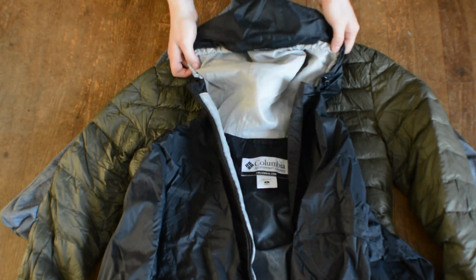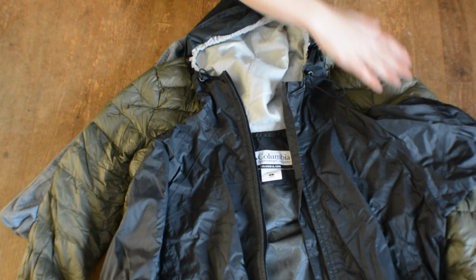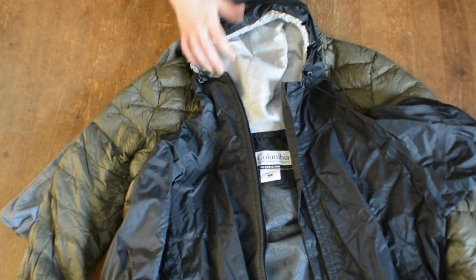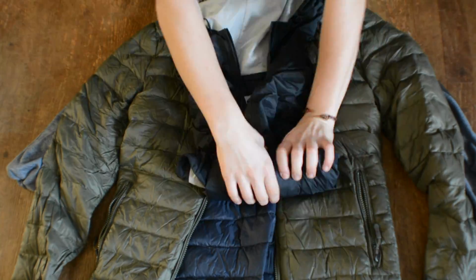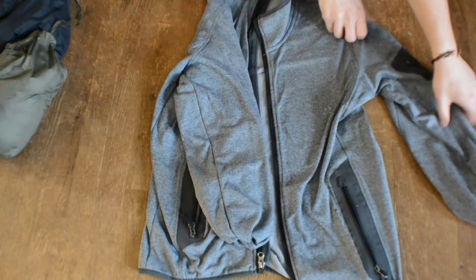Lastly is your outer shell. A solid rain jacket will do, but anything water resistant is totally fine. This seals in your heat while keeping the weather out. You can also mix and match these to your desire depending on your climate. And you can see they all pack down really small.